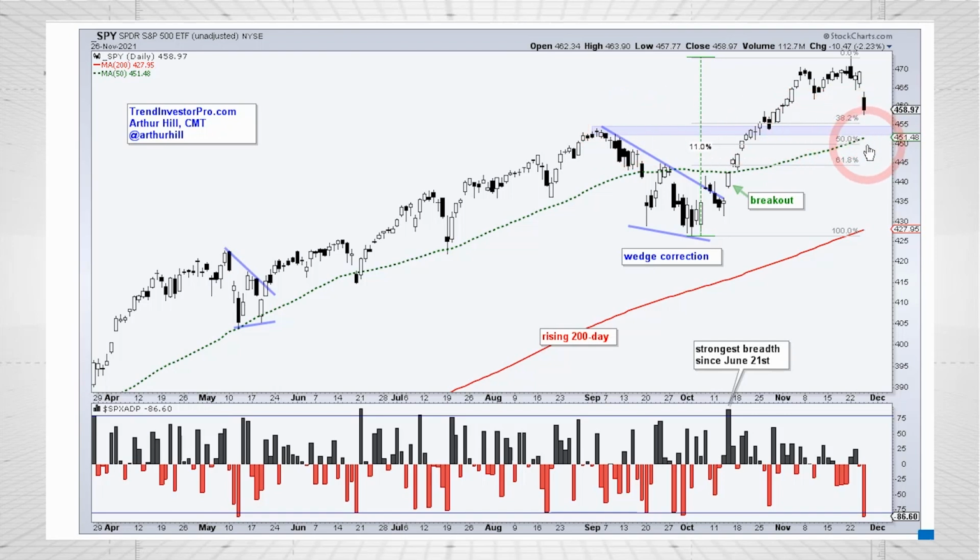And keep in mind, these support areas and reversal zones, that's what they are. They're areas and zones. They're not pinpoint levels. You don't say, we're going to bottom at 451.48. No, you say between 450 and 455 is where I'm going to watch for support and a reversal. And the reason I picked that level is because broken resistance turning support. You can see we retraced 38 to 50% and the rising 50-day moving average. And so that was my area that was pointed out after Black Friday, basically.